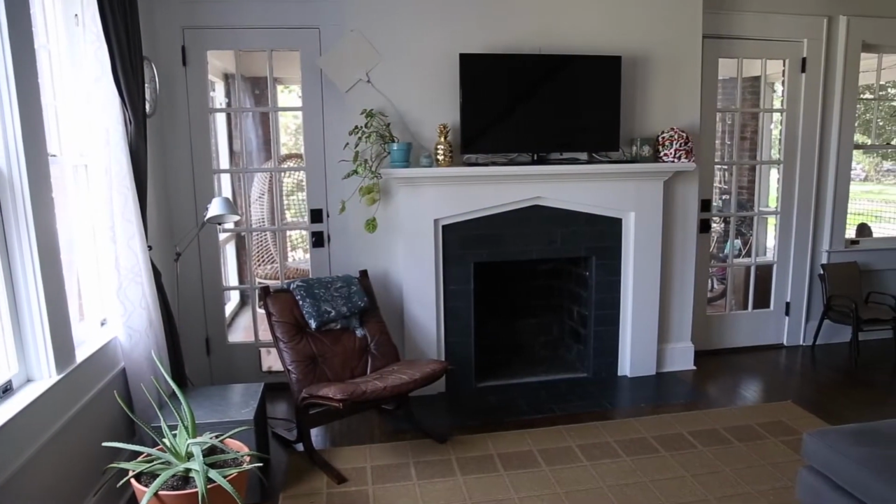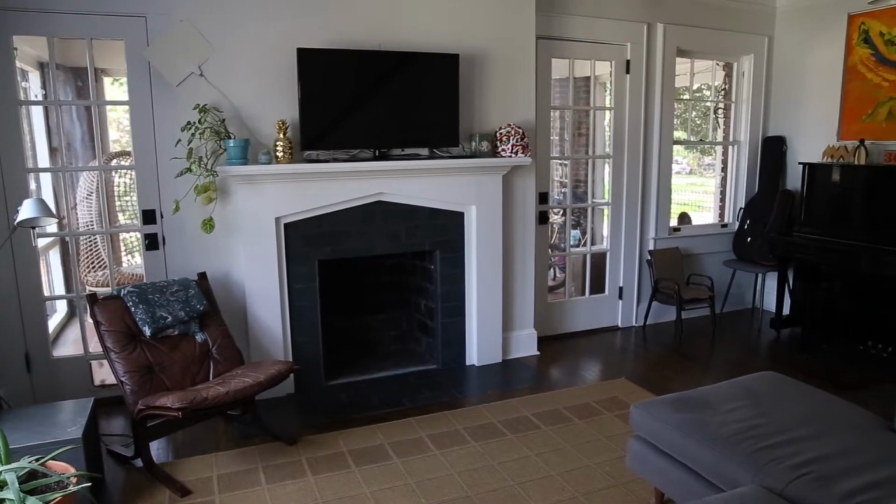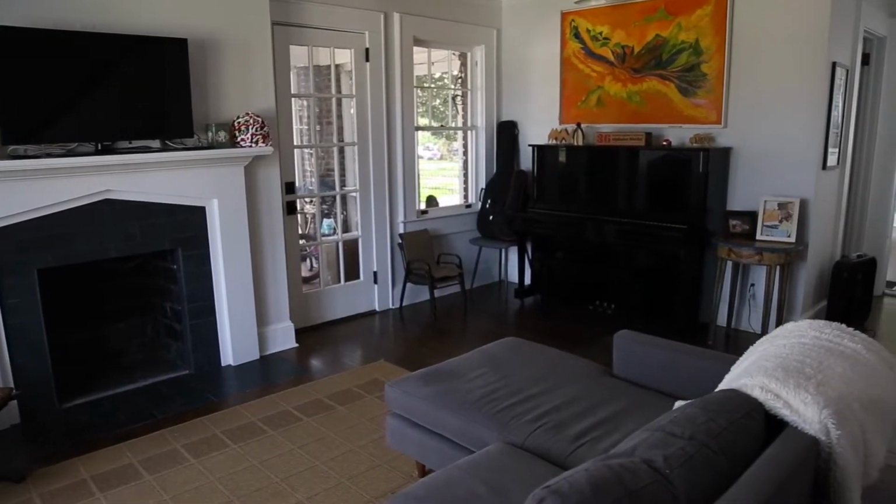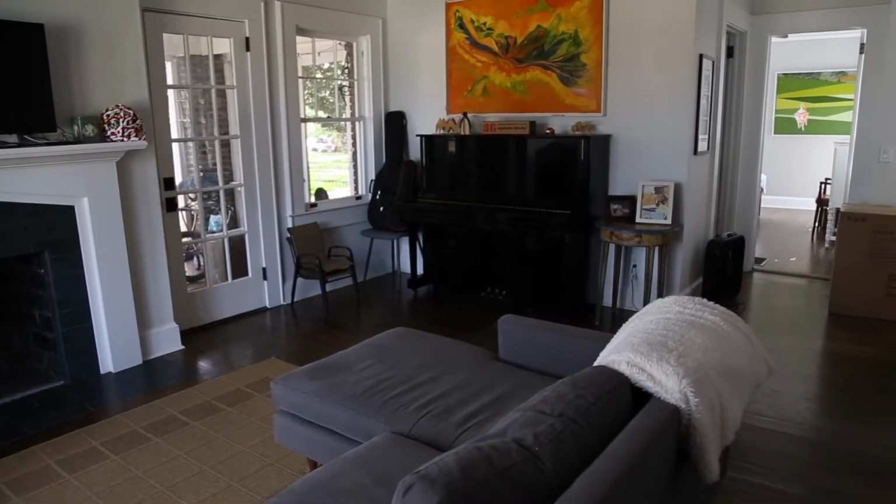We bought this house at the beginning of 2013, and we had been looking for a design renovation company to do the whole house because we gutted the entire thing. It used to be a duplex. We basically took out all of the interior walls and rebuilt it approximately to the floor plan that was originally here in 1923 when the house was built.